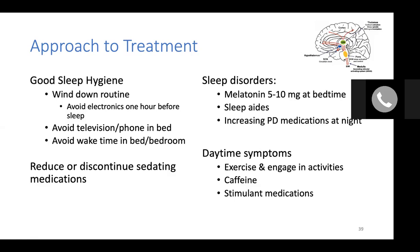So the recommendation is actually that if you're having trouble getting to sleep, maybe try going to do something else in a different room for a little bit and then try sleeping again. And all of this stuff is easier said than done. I will admit that I probably have the worst sleep hygiene, but that's what the recommendations are.